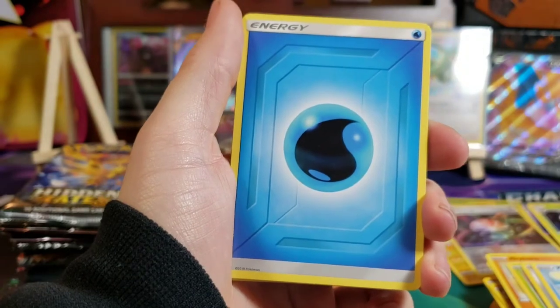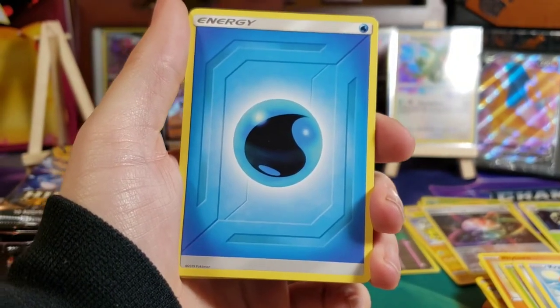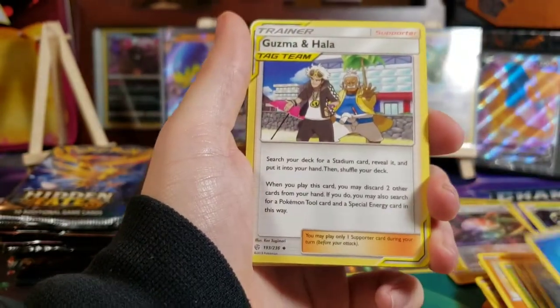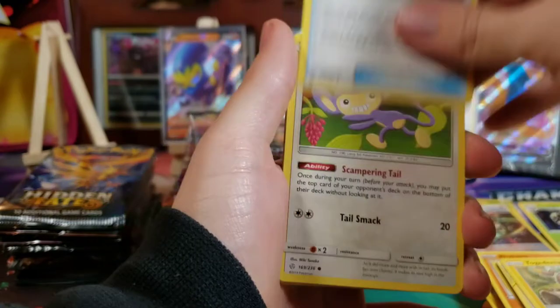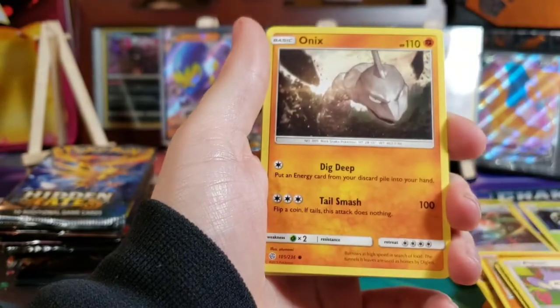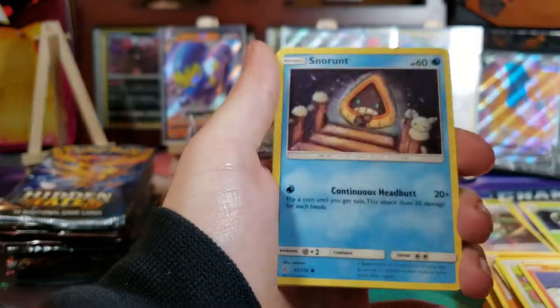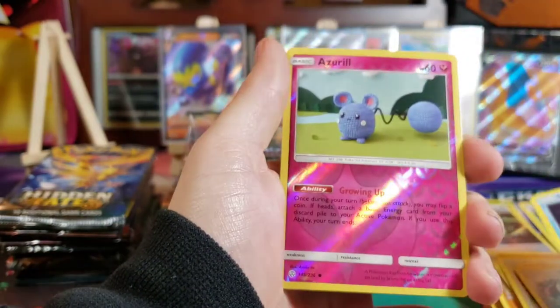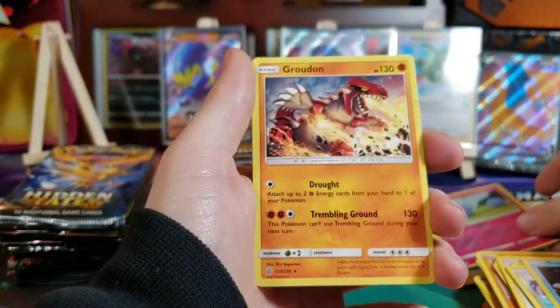Alright, now we got ourselves a Water Energy. Let's adjust this camera a little bit. A Guzma and Hala, Togedemaru, Thraidcatcher, Aipom, Onix, Tepig, Alolan Sandshrew, Snorunt, Reverse Azurill, and on the end is a regular rare Groudon.